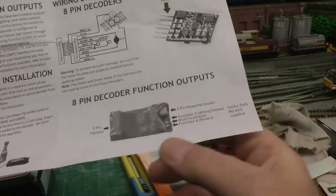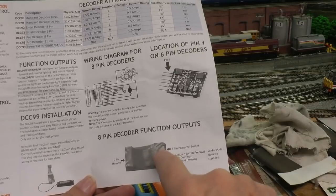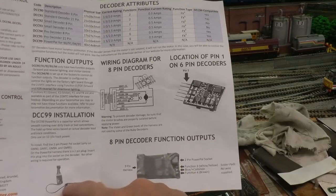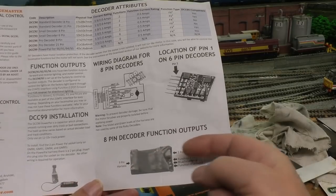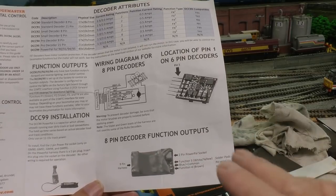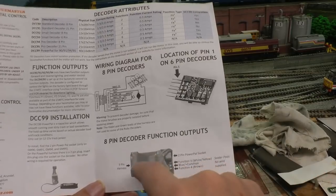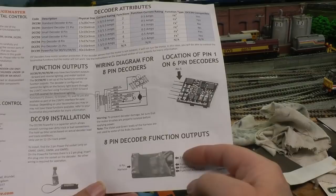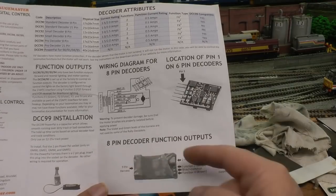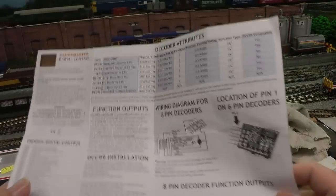Right, back to this. Gauge Master went to the trouble of fitting this little component here, so you can buy stay alives and it just literally plugs in. You don't have to do any soldering whatsoever. If you've got a dodgy loco or dodgy track, you can buy these chips and the stay alive capacitor, and you just literally plug it in. It's as simple as that.